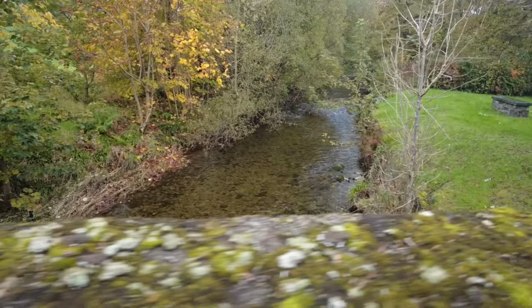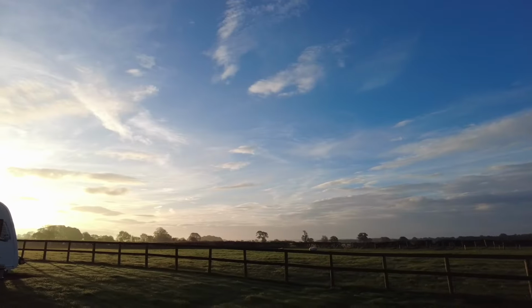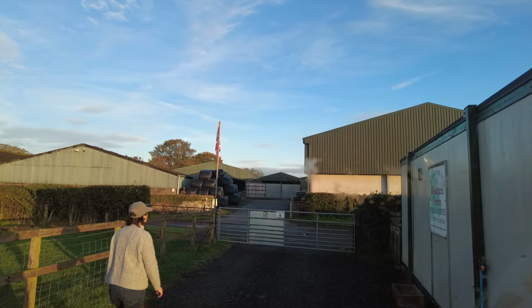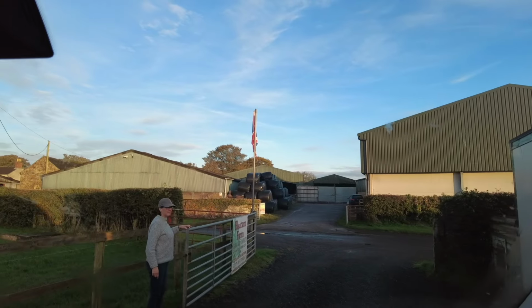Having completed the Southwest 300, we crossed back into England, found a campsite for the night. A quick brew in the morning, we were soon off to return our van and then head home.